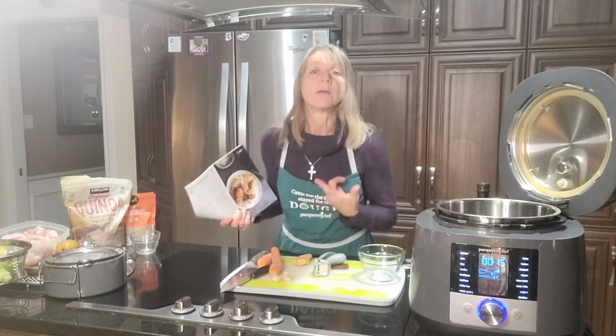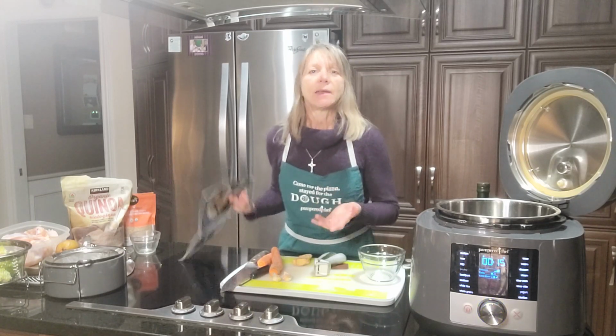And today, the recipe that we're doing is chicken teriyaki. And instead of rice, I'm going to be doing quinoa. And of course, as usual, I always change up my recipe a little bit.